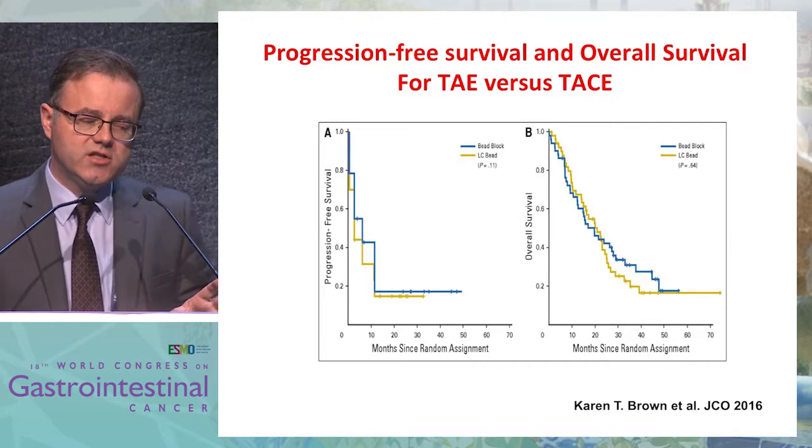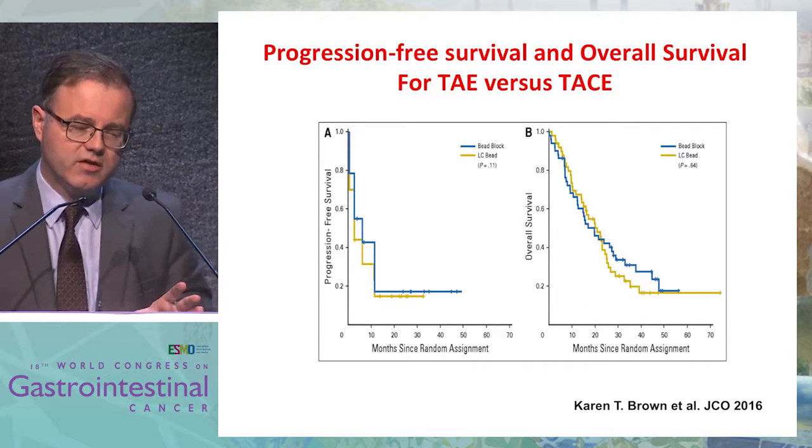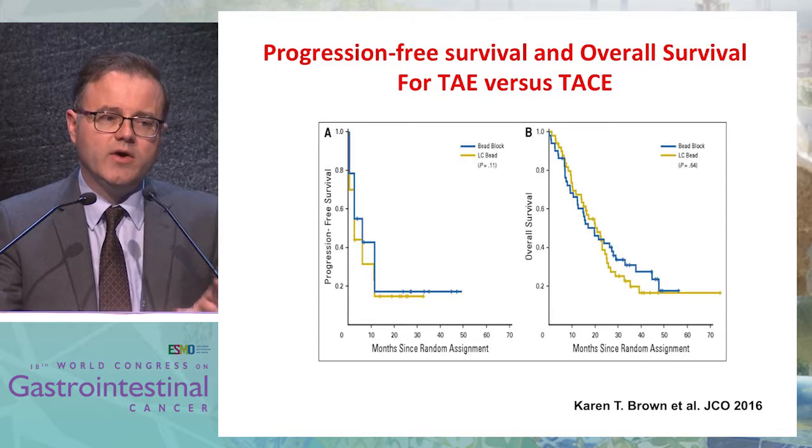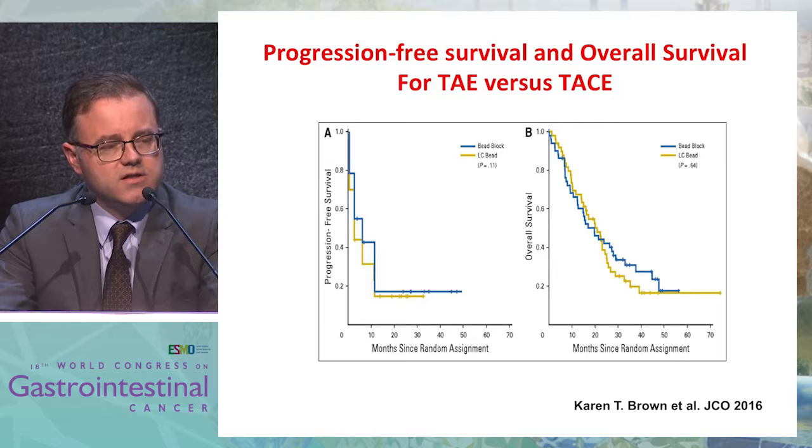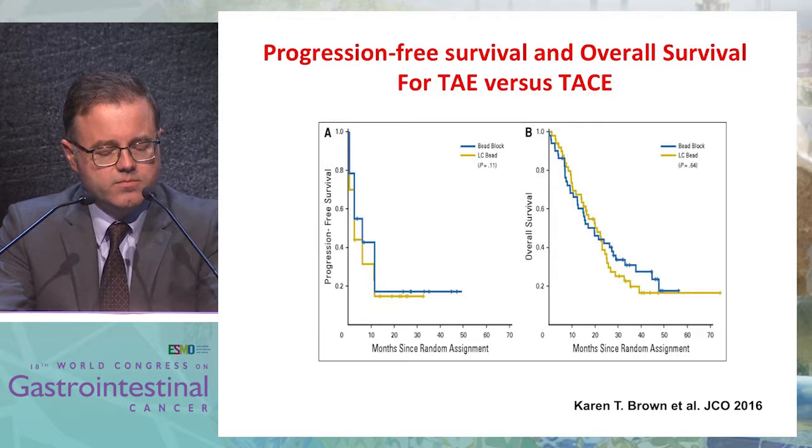And when you look at progression-free survival and overall survival, there seems to be no added benefit of the chemo component in this embolization procedure.